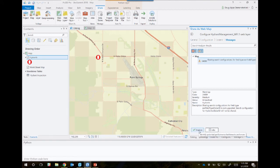Now, in the interest of time, I'm not going to do that. But basically, you'd get the same experience in Collector once I publish this web map as Jeff did when he went through the browser. So you can take advantage of ArcGIS Pro to do that same publishing experience as you had before. Okay, now we talked about templates.